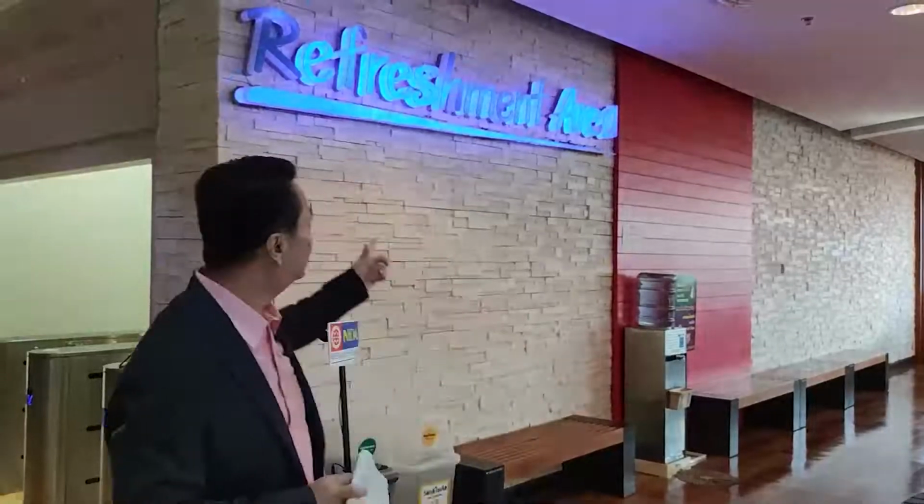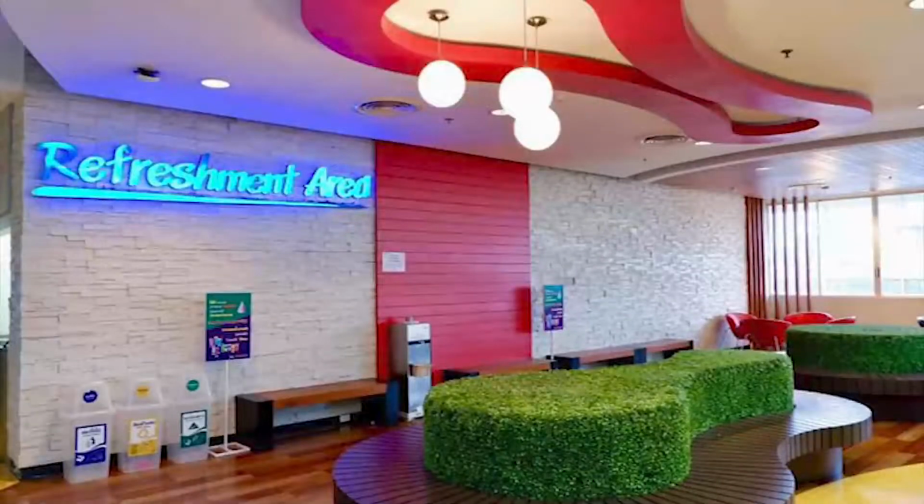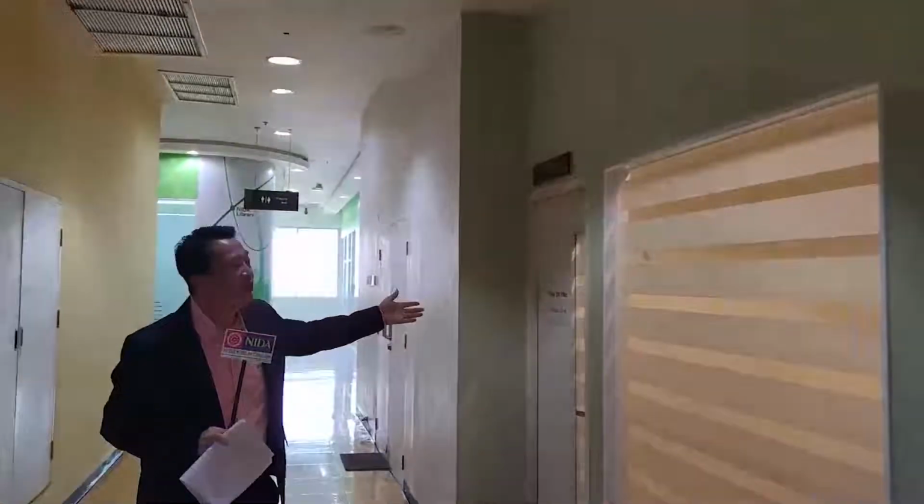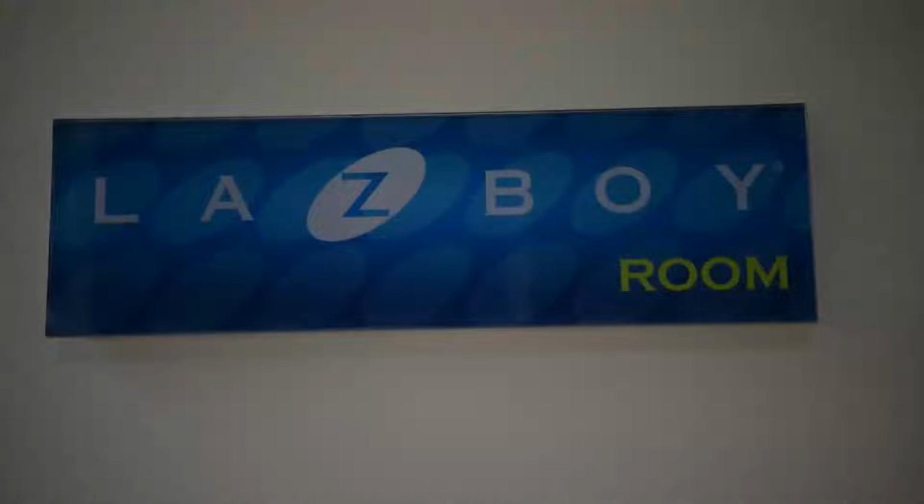Okay, next stop is the refreshment area, where students can meet their friends, and sometimes they can bring in their own coffee to enjoy the view. And this one is the Buddhist prayer room, and we also have a Muslim prayer room for their religious activities. This stop is the Lazy Boy room. It is a room donated by our alumni for students and library members who are exhausted from their reading. They will come here and enjoy the rest of their time.